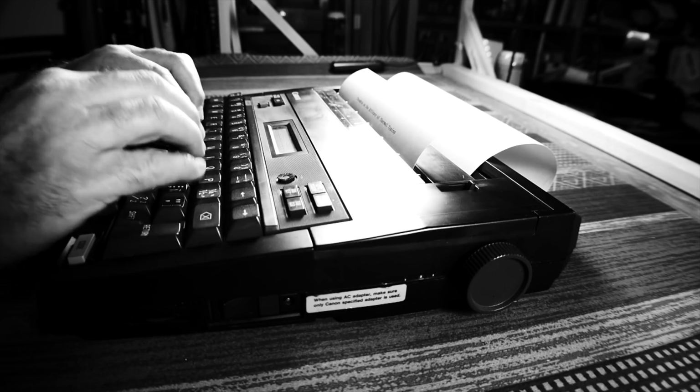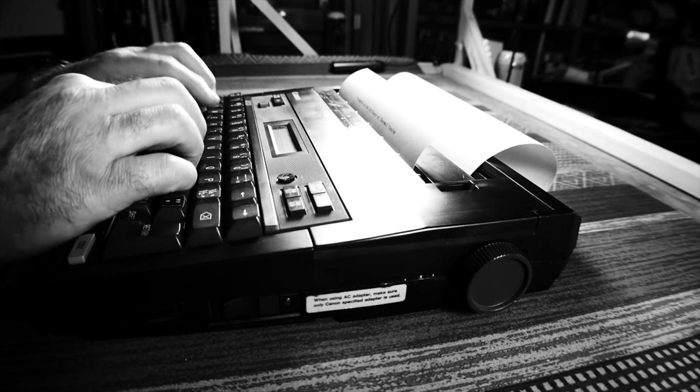So as I thought about this question, what struck me was the question that really needs to be asked is, what is a typewriter? What does that word mean? And oddly enough, the thought came to me while I was typing ideas up on the Canon TypeStar 4 typewriter, ironically enough.